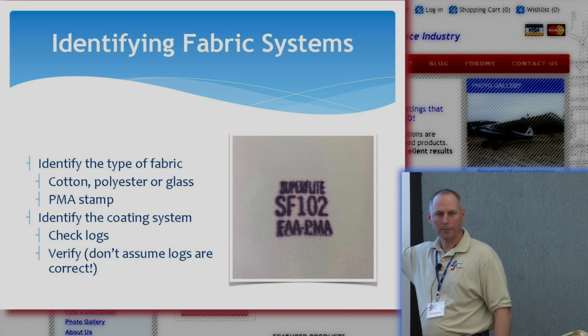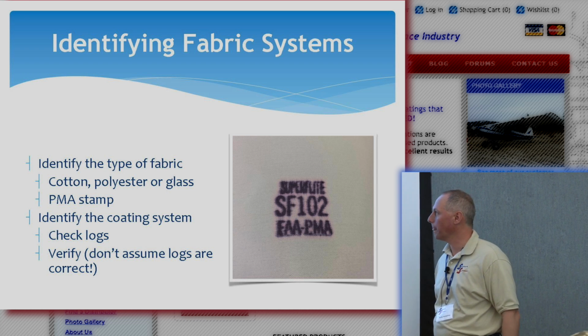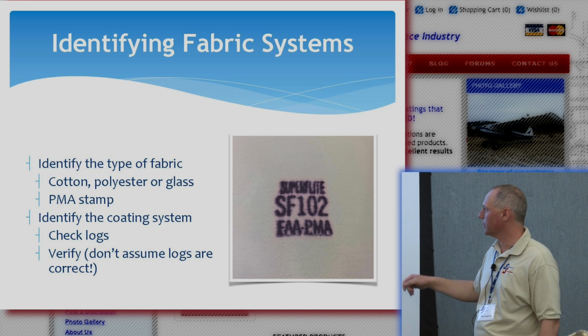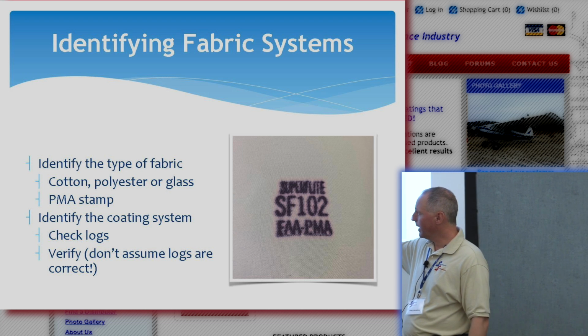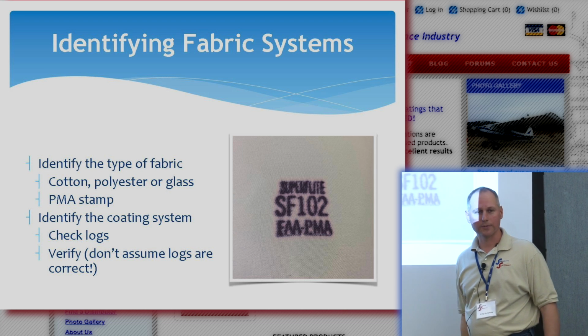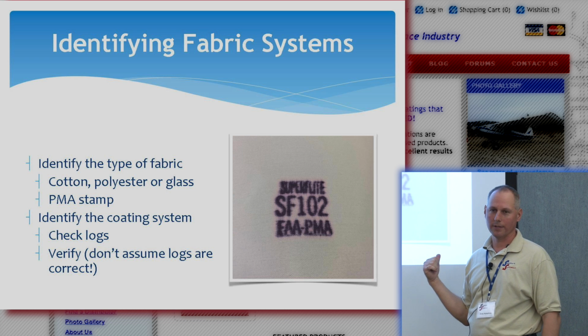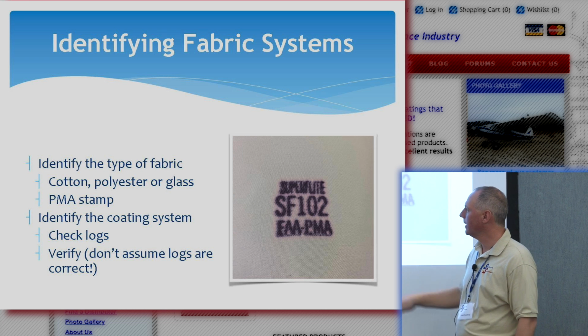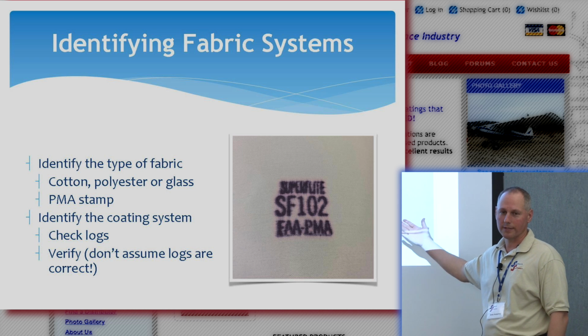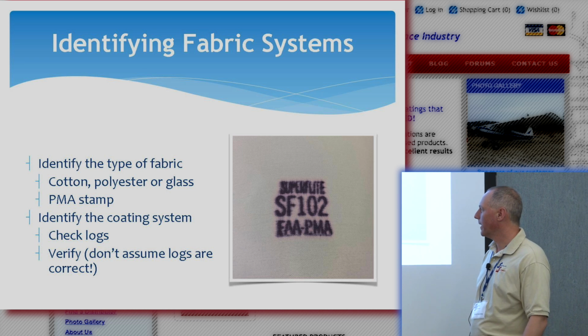Superflight is kind of a purplish blue color. Seconite and Polyfiber are going to be black. So anyway, look for those. After we identify the fabric, we still need to identify the coating system, right? Because they could use any one of those STCs with any one of these fabrics, really, in general. So we can't really assume that we know what it is. Just because it says Superflight doesn't mean it's a Superflight coating system.